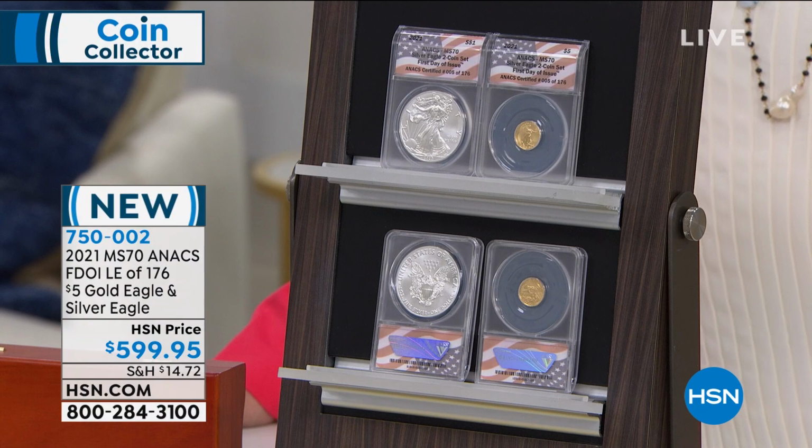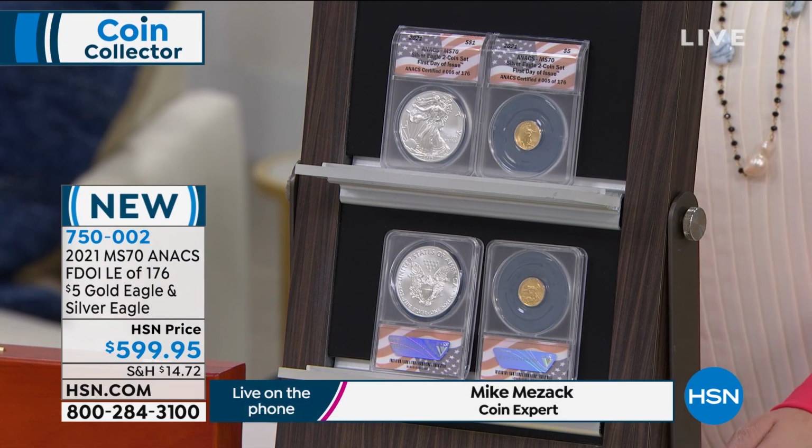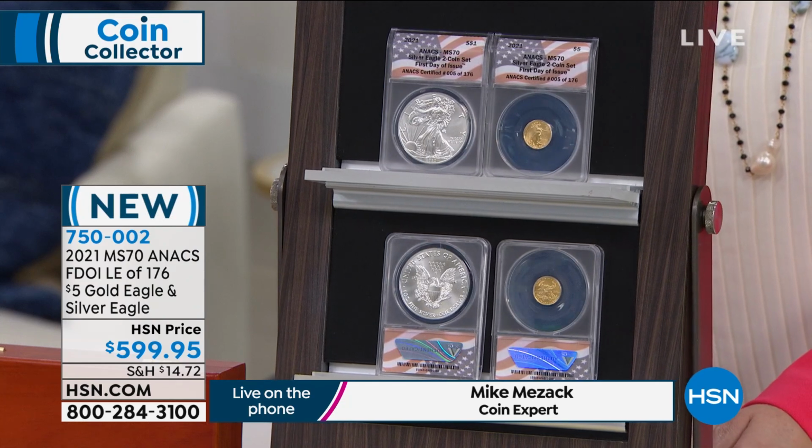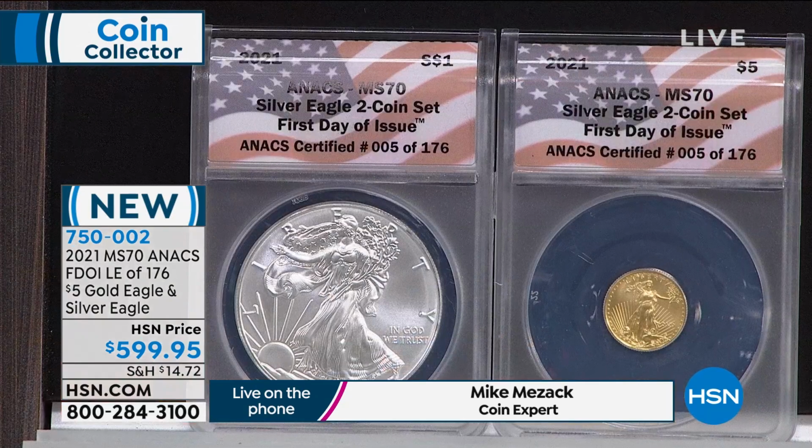This is another beautiful set. Such a great show today. This is a really important set as well, because we had the last year of issue of the American Silver Eagle that you see right there. We talked about the design change on the American Silver Eagle. That's a big deal. You're getting that in Mint State 70, perfect.